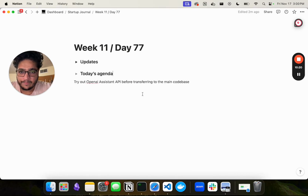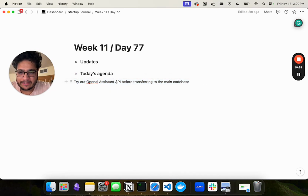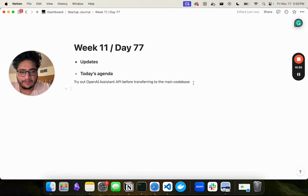But today's agenda is to try out the OpenAI Assistant API before transferring the main code base, right? Because as I said, we have about 6 paying clients at this moment, and it's just not a good idea to just transfer, right? The backend is working, all right? Not gonna lie, it's working. It is a little slow, but it works.